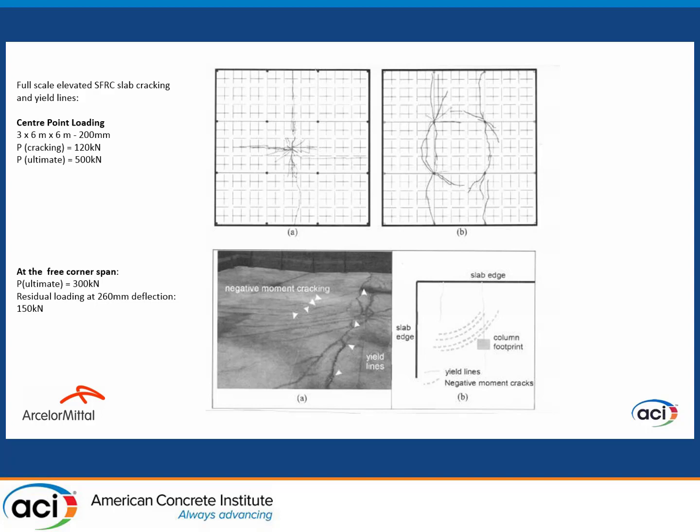You can see in the photo at the bottom the kind of deformation at the total ultimate stage that was achievable at the corner span. You could see, first of all, these yield lines and multiple cracking, and also that the slab is still able to undergo almost a 200 millimeter deflection at a residual load that is still higher and larger than the first crack load, just to show how much ductility was available.